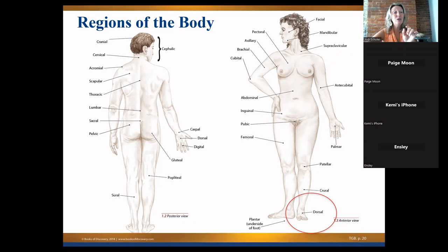And so when we see those names, like the thoracic region of the spine, we know what part of the body they're talking about. So we've got the sacral, the pelvic region. The pelvic region refers to that whole basin. We've got the gluteal region, the popliteal region. You may have to dust off a couple brain cells to see that.